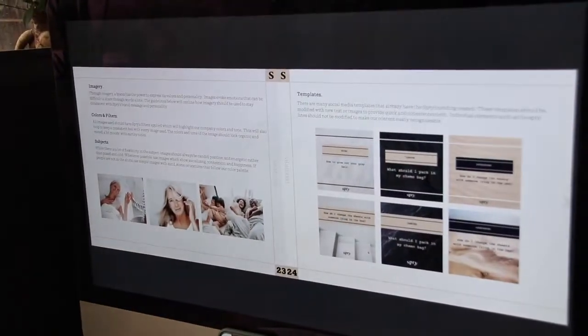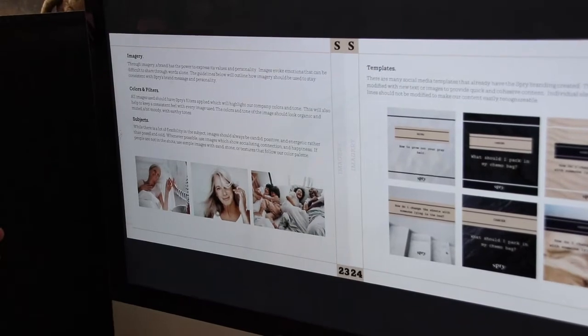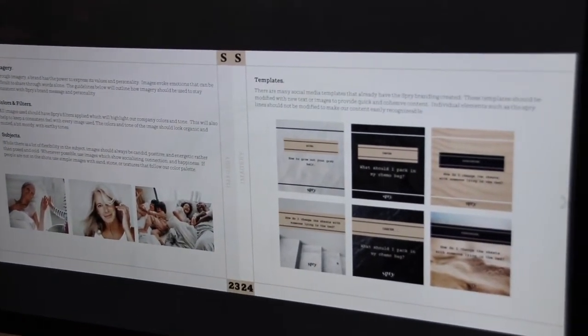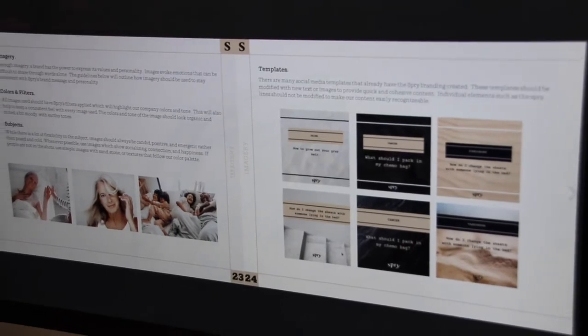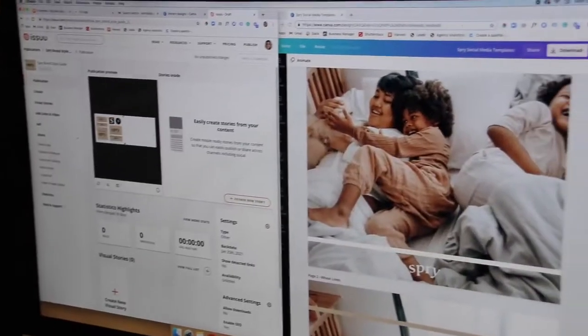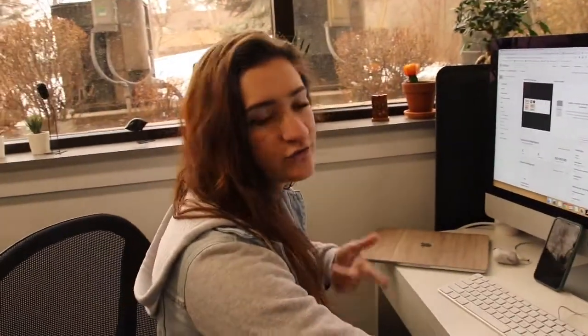We go into their imagery guidelines. So for Spry, they have some custom filters that all of their photos are going to go through, just to make sure that their brand always has a very cohesive feel. So we've set up those standards. We help them to create some templates for their social media, and then different brand social media skins, like your Facebook cover, your profile covers.